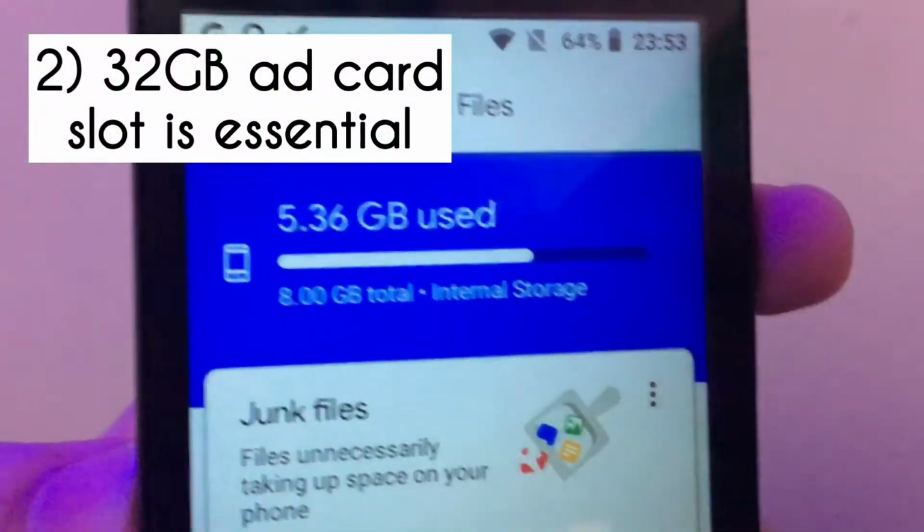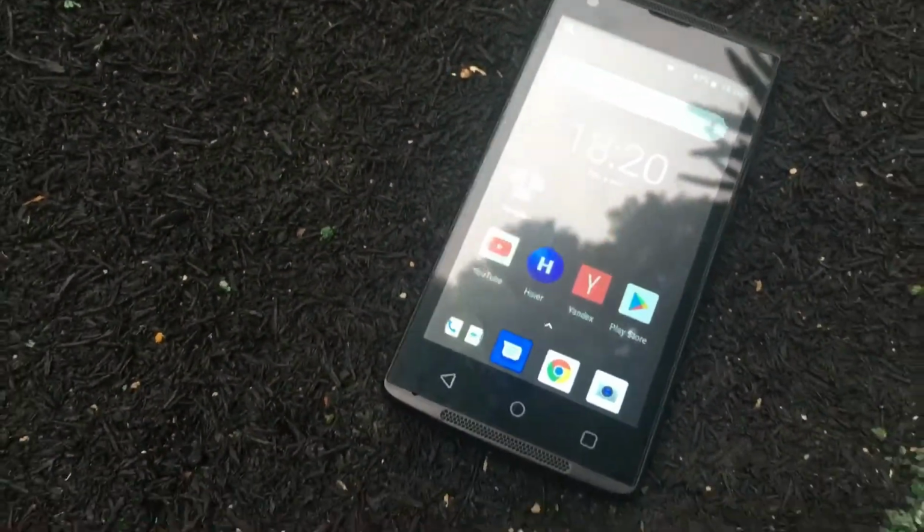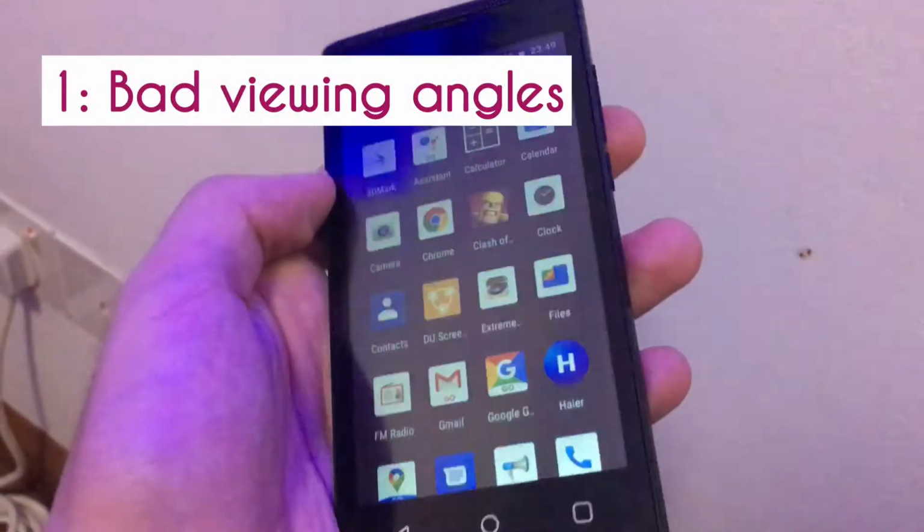The storage space of this phone leaves much to be desired, but there's an SD card slot which really helps out. So in total you get 40 GB of storage, which is completely usable because you're not going to do anything crazy with this phone. However, the display is horrendous.